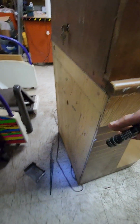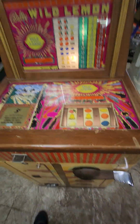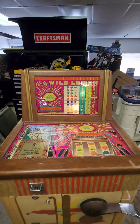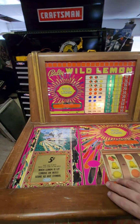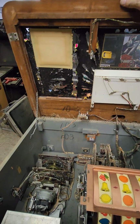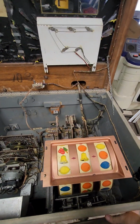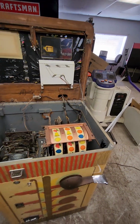Okay, and there's the locking mechanism down there. I'll include that. I just have it sitting there at the moment. But anyway, when I first got this and plugged it in, it kind of worked. Like you'd put a credit on it, you'd push it down, and the wheels would spin. And there was something about it not working. I can't remember what. This was about a year ago.